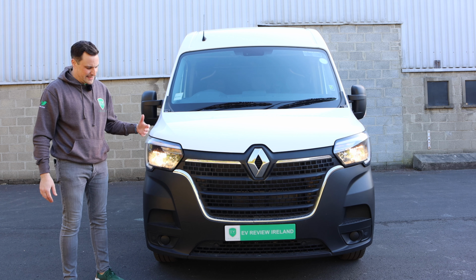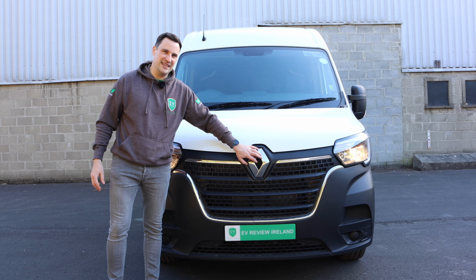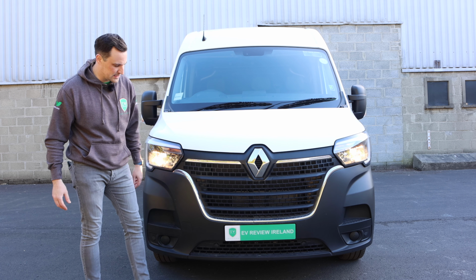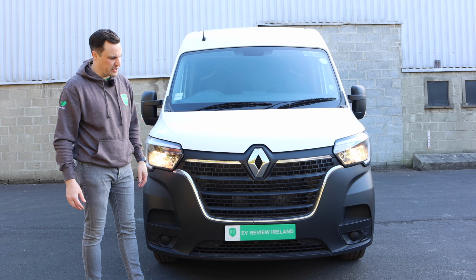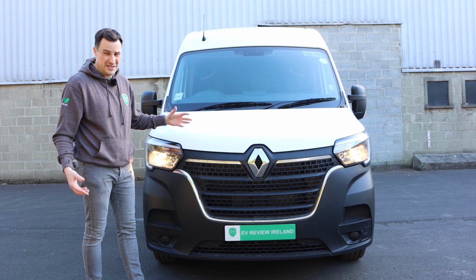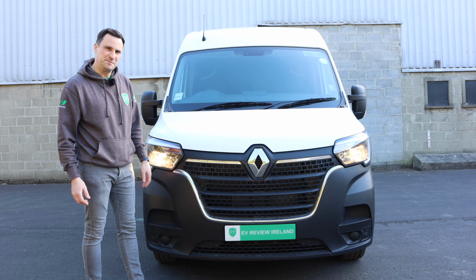But overall, nice. A lot of Renaults have the way of charging on the front behind the Renault Diamond. That isn't the case here, and we'll talk about the charging port once we move along the side. But imposing on the road, really high up when you're driving it, and again we'll look at that when we're out for a drive. But overall, I think it's a nice looking van. It's a big van, but I think the front of it looks good. Let's have a look along the side.